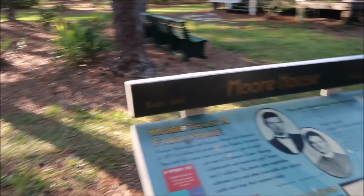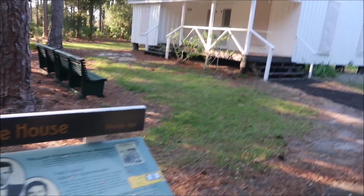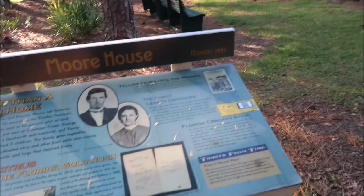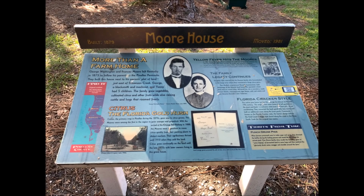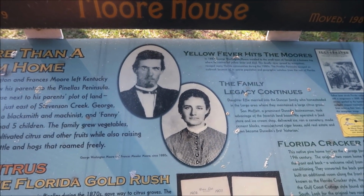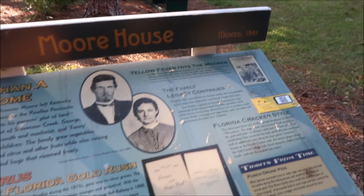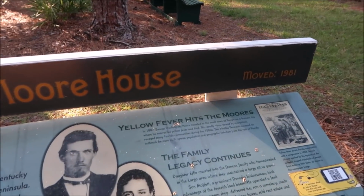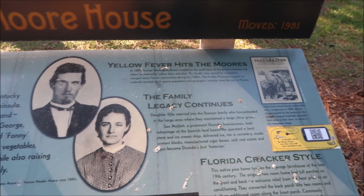The Moore House, built in 1879, moved here. No, this one's been here. I just don't remember it for some reason. It was moved in 1981. And it shows pictures of the family that lived here. Isn't that awesome? Where'd this one move from? I can't tell. Huh.